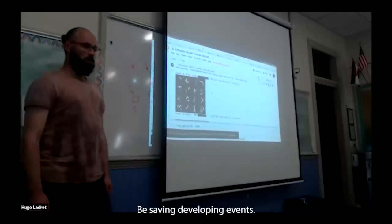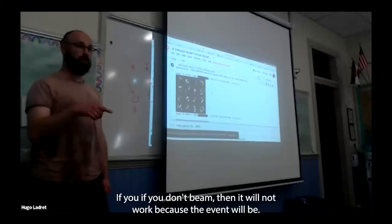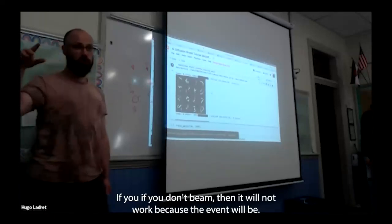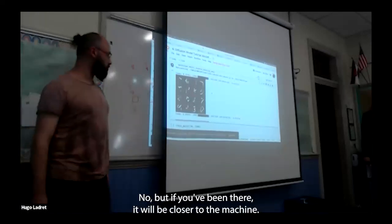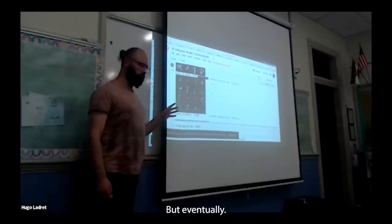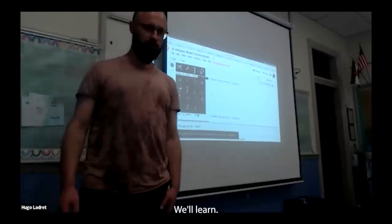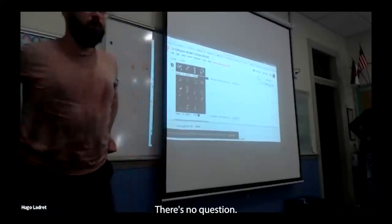If you say you have events binned to frames, this would not work because it's discrete. No, if you don't bin, then it will not work because the events will not be Gaussian distributed. If you bin them, they will be closer to the Gaussian distribution. So I think it will work. I don't know, but eventually, you have to try. It's an empirical question.